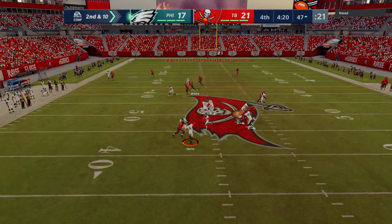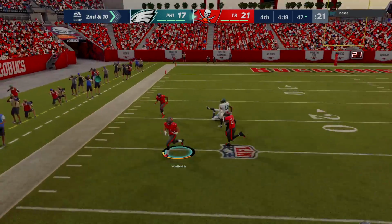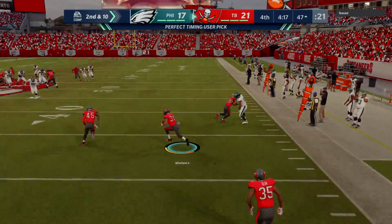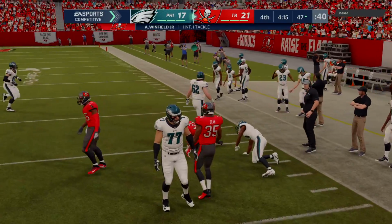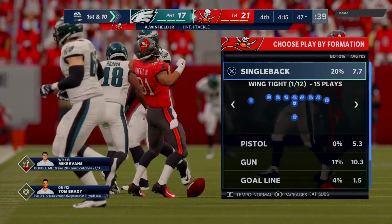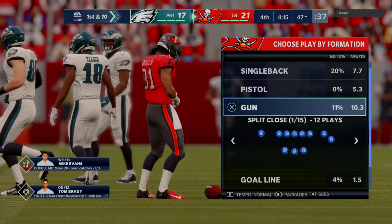From the gun, it's Hurts. Into a double team, and it's intercepted. Picked by Antoine Winfield Jr. And he'll get this back across the midfield stripe and down to the 47-yard line.